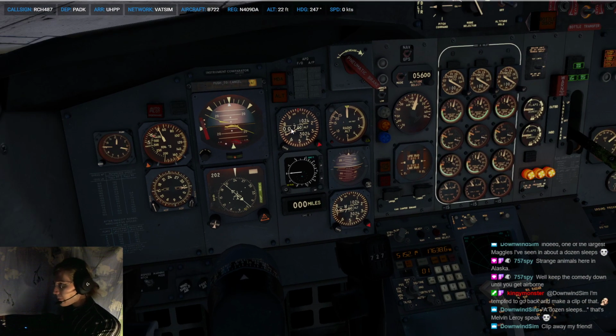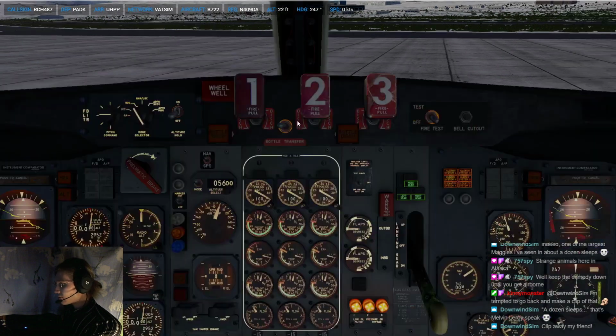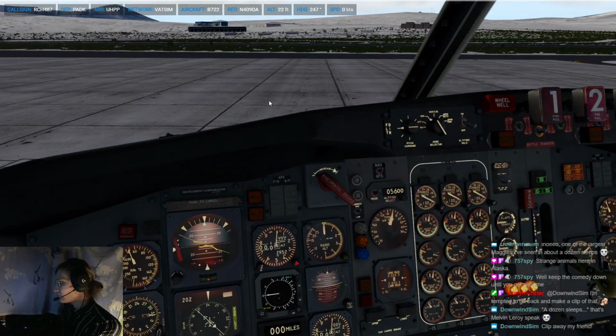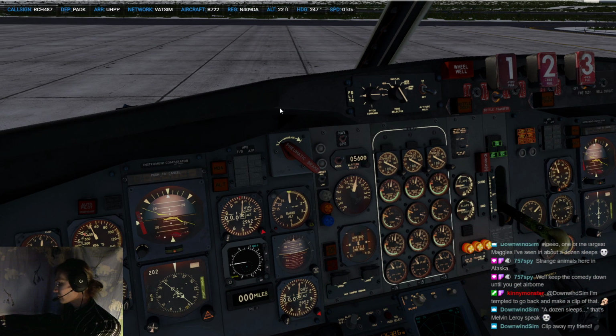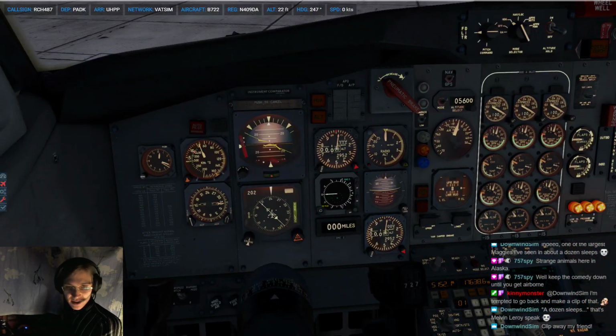Okay, altimeters go to 952. Same here. And here we go. Altimeters are set. Now let's proceed with the navigational aids.